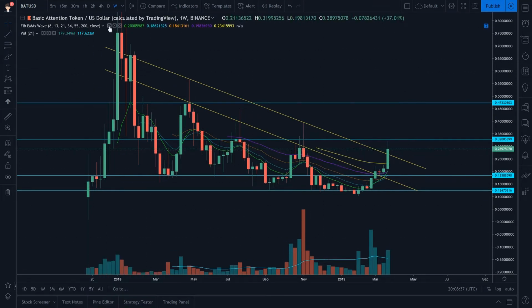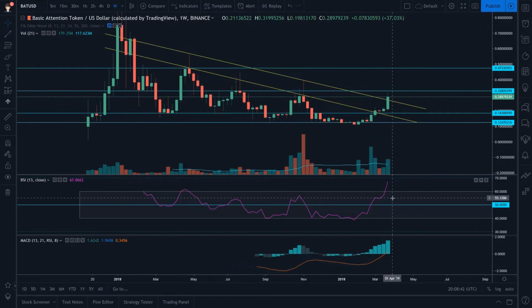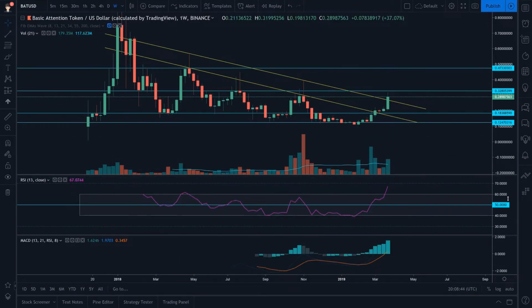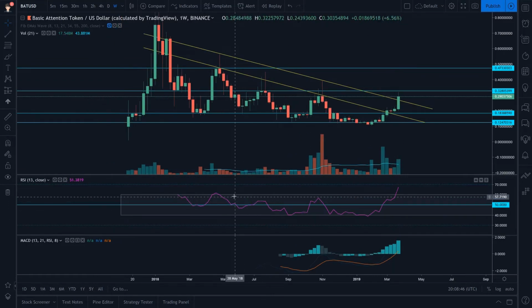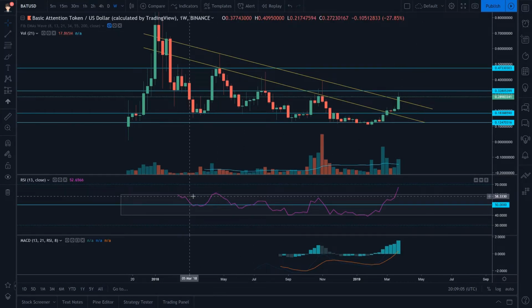Just take a look at momentum. Oh yeah, momentum is very high, the highest we've seen. This is the calculated USD pair using Binance. And you can see momentum here. Our weekly RSI is in the high 60s, 67. Never has it been this high on this chart, at least.